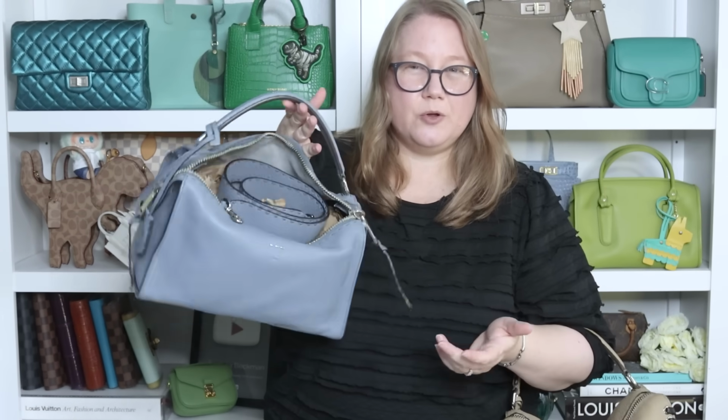Okay, mod shots. I can carry this in my hand. More likely, I would be carrying it on the crook of my arm like this. I feel like when I've carried the blue one, that's what I've done. But that would look like that. Very comfortable strap to do that with.